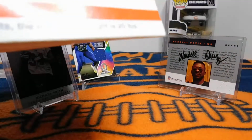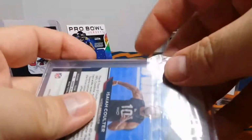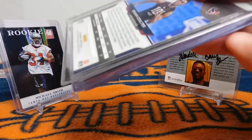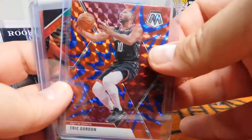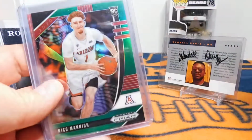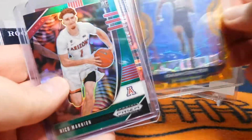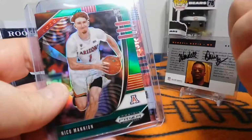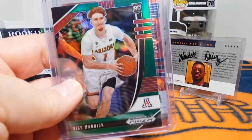Okay, next up, this is an eBay purchase as well. These were all eBay purchases, by the way. Okay, so looks like they added a few cards. So for baseball, we got an Eric Gordon. We've got a Nico Mannion, green, as well as, ooh, wow. That's pretty cool to just have as a throw-in. Dang. This is the way to package. Holy cow. Nice. Isaiah Coulter.